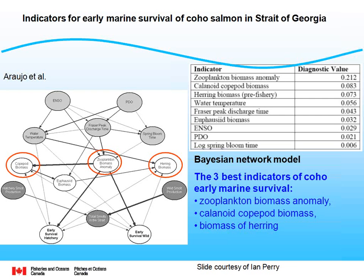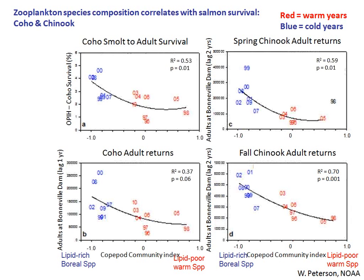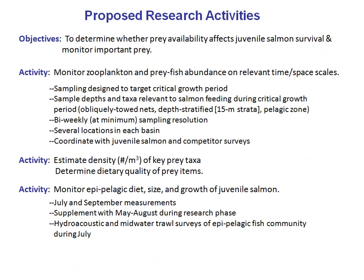Strait of Georgia is a food web model that was put together to look at indicators of early marine survival by coho, and the top three candidates that emerged were copepod biomass, zooplankton biomass anomaly overall, and herring biomass there. And I'm just going to go through these quickly. If you have questions, you can ask Julie or maybe the perpetrators of those. And then maybe stealing some of Bill's thunder from tomorrow.